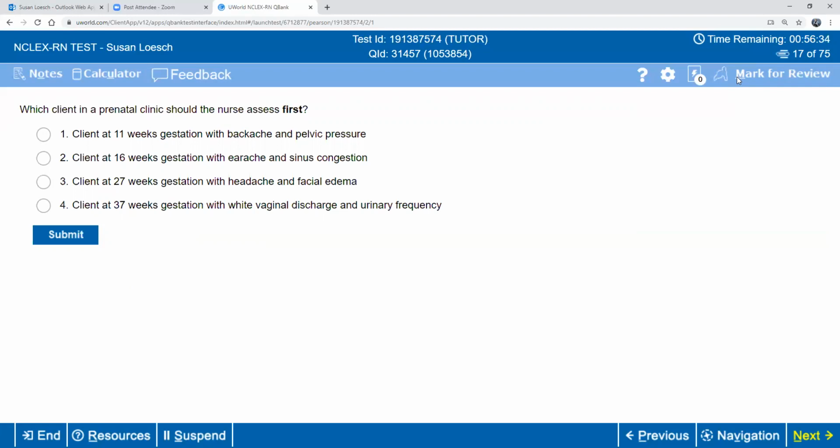11 weeks, backache and pelvic pressure, I probably wouldn't assess that first. The earache or sinus congestion, I wouldn't assess that first. The headache and facial edema has me questioning whether I should see her. Why is her face swollen? And the white vaginal discharge might be okay, but the urinary frequency has me concerned that maybe it's a UTI, or something else is causing this urinary frequency. I need to assess.